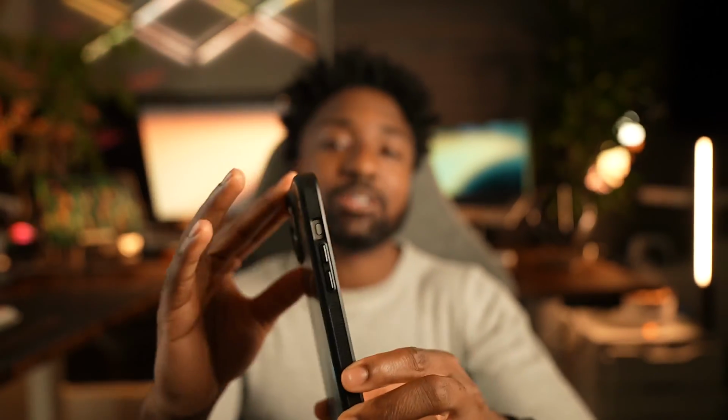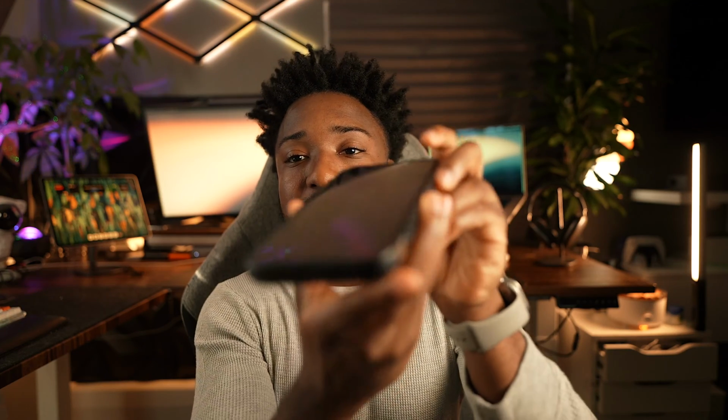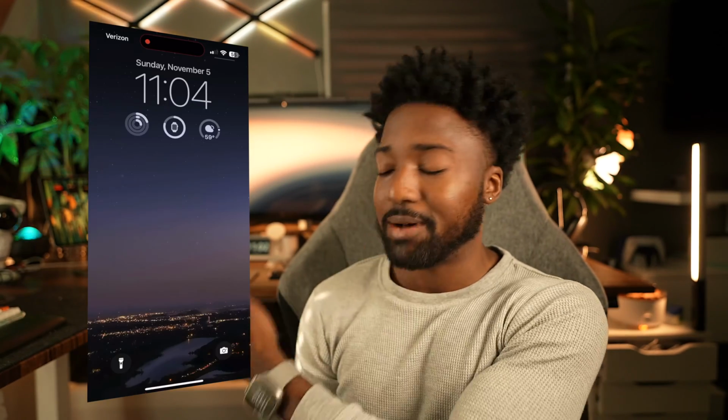You have a rubber protection on the side. You have lip protection protecting the front of the phone. I had this case for about 2 weeks and I figured I wanted to share it. But anyway, what's on my actual iPhone 15 Pro Max? So I'm gonna move over to the side so you guys can see my iPhone screen.